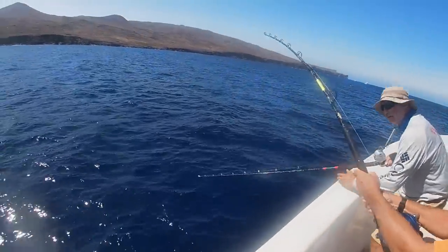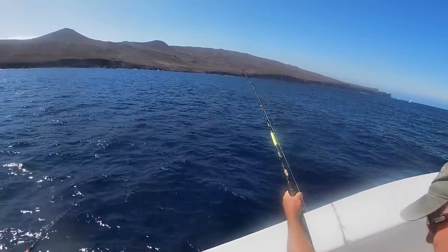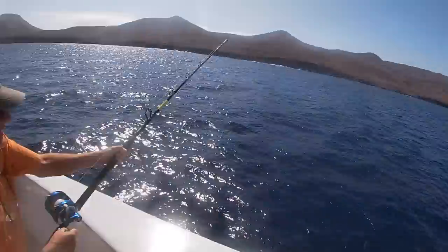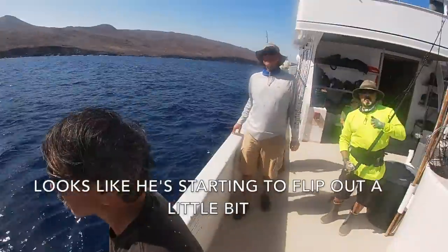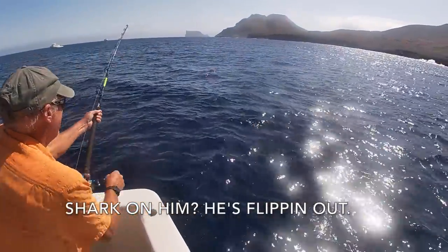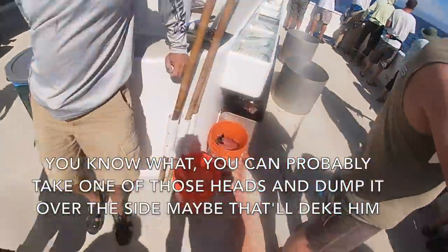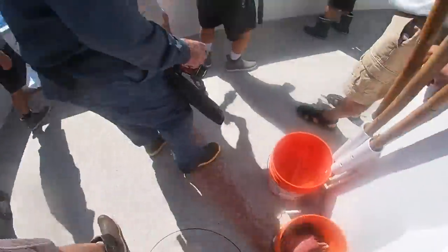You've seen Taxman, I'm guaranteed. Reel fast. Fast. Good. Oh boy. Reel fast. Starting to flip off a little bit. Shark on him, he's flipping out.